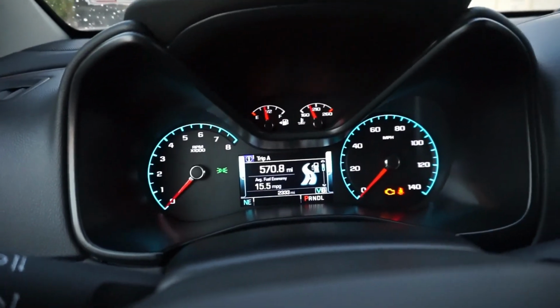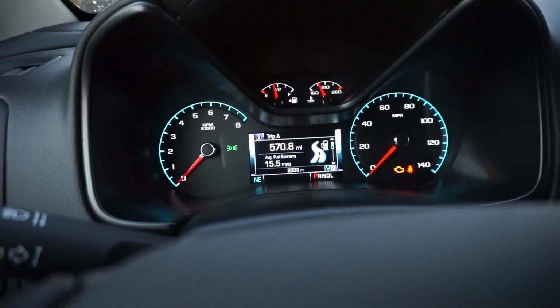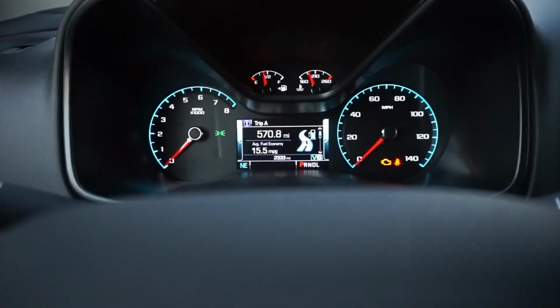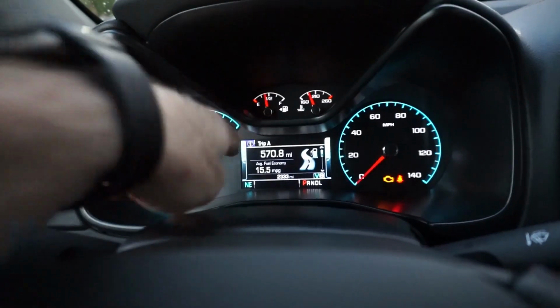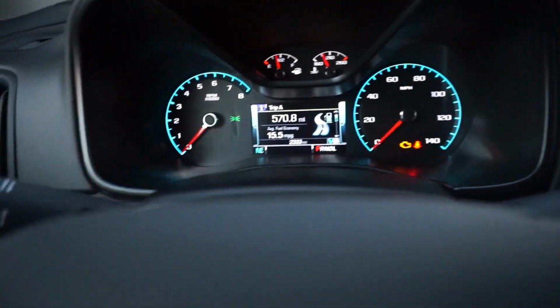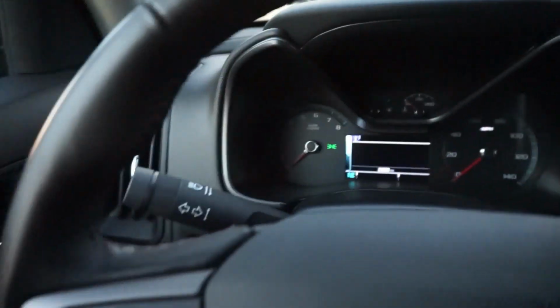So it says V6 right here. Now, if you're coasting down the highway or you're just easy on the pedal for long enough, it will kill 2 cylinders and turn it into a V4, which is super cool. It gives you even more efficiency. Over the last 570.8 miles, I've averaged 15.5 miles per gallon, and I am by no means easy on the pedal, so I think that's very generous.